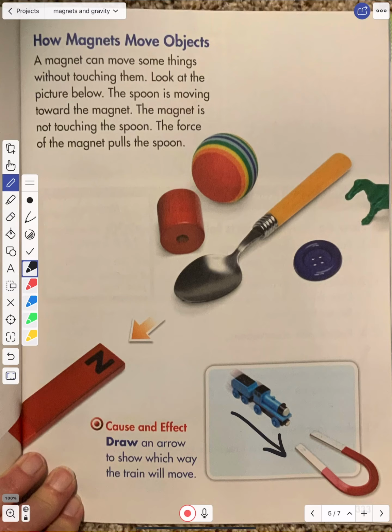You've got the metal on the train, and there's probably a little magnet down here to hook it onto other trains, and they've got that all set up so that they will move toward the next magnet.